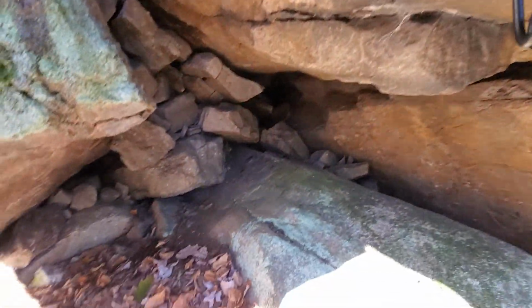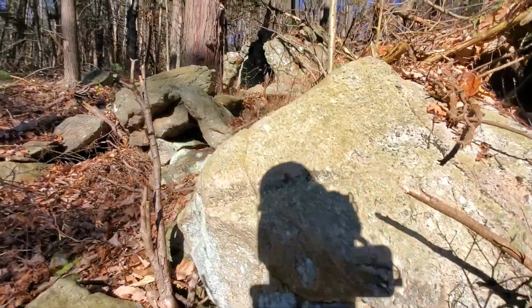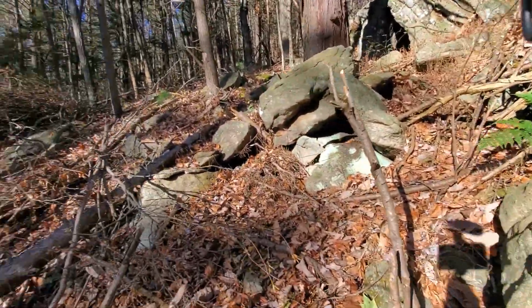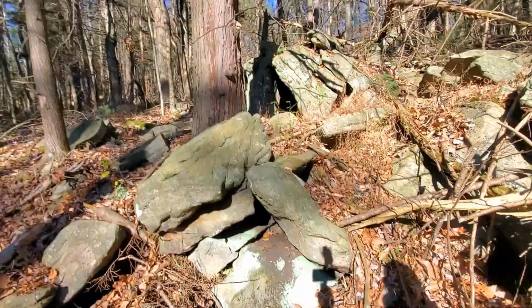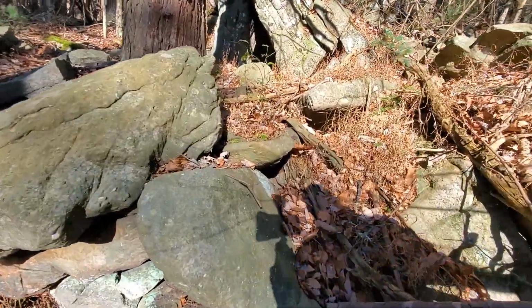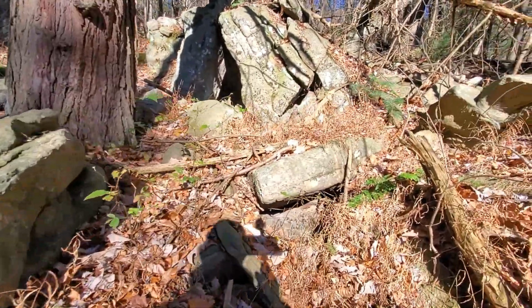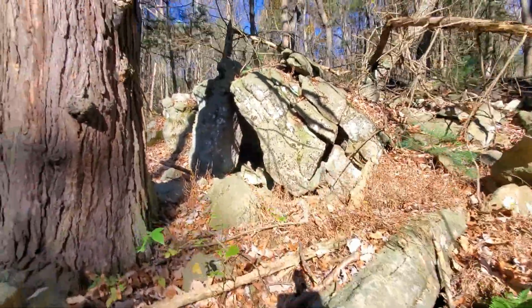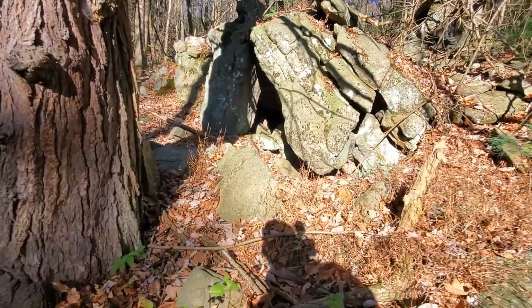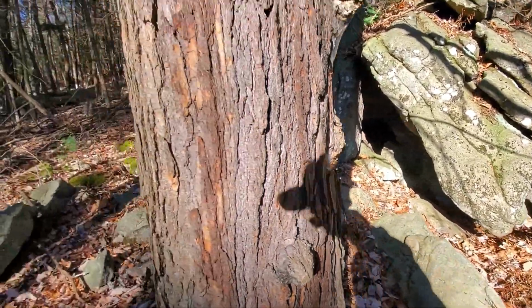Oh wow, it's just full of rocks. Some more rocks on the rocks. Okay. There is another one up here. See if we can get to it. Just hope there's no bears up here, because this is a bear area. So I gotta be careful. Make sure that's not a bear den.